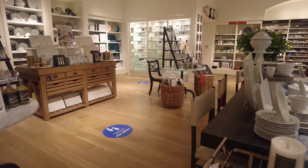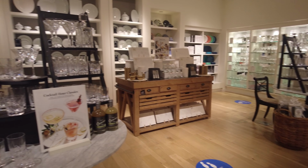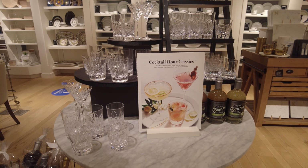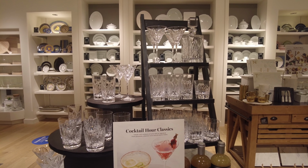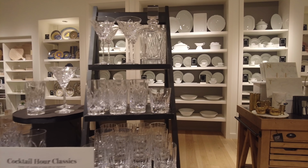So let's move forward, and they have a very nice arrangement of crystal glasses. You can see cocktail hour classics, where you don't have to use them for that purpose. These are for your guests when you have them at home, or for decoration for your china.